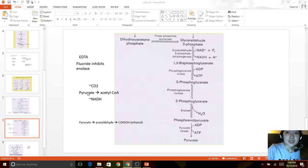So when there is oxygen available, pyruvate is converted into acetyl-CoA. And just a side note, pyruvate is 3 carbons, while acetyl-CoA is 2 carbons. That extra carbon loss just becomes carbon dioxide, and in this whole process, 1 NADH is formed. And then for fermentation, pyruvate is going to be converted into acetaldehyde and then into ethanol using 1 NADH molecule.